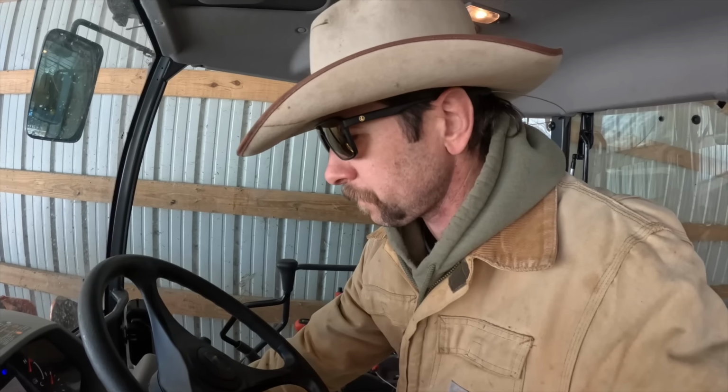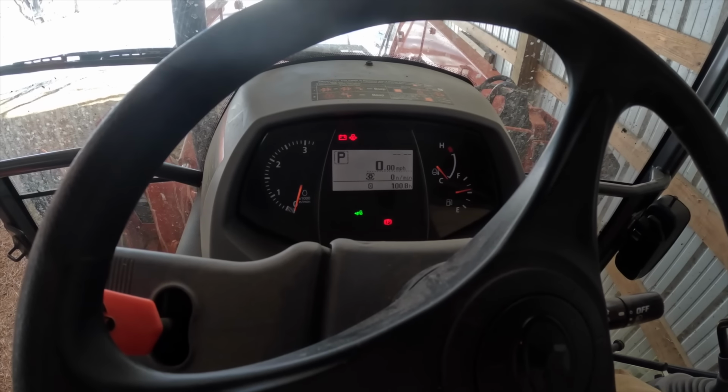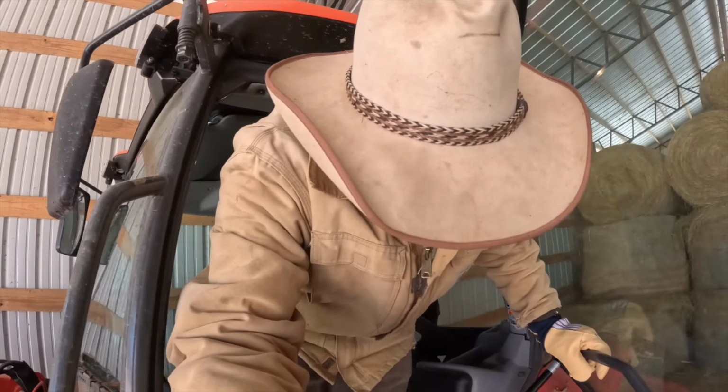All right, let's see if the old Kubota will start up for us. She hasn't failed us yet through this cold spell. All right, baby, do your thing. Let her warm up. Walk down here and see if our hydrant is thawed out and what our water situation is.